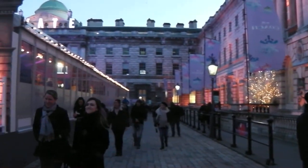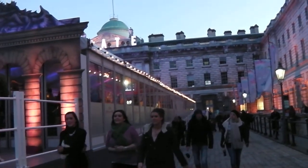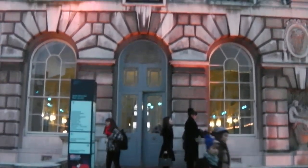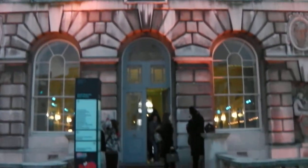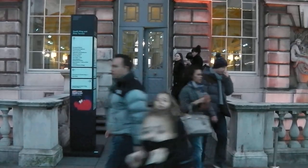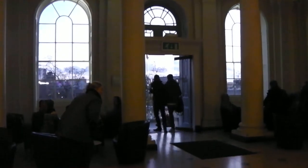Just continue around beside this ice rink and we're heading towards the terrace, Somerset Terrace. Now I've walked past the ice rink at the other end of the square, and at this point you just continue straight through Somerset House here and you come out by the terrace beside the Thames, looking across to Waterloo Bridge. So we just continue straight through, go through the door.